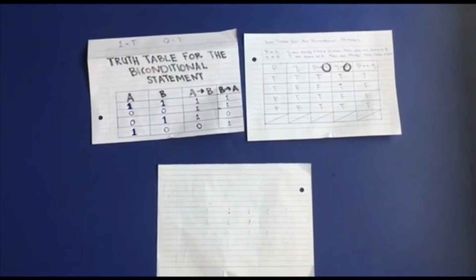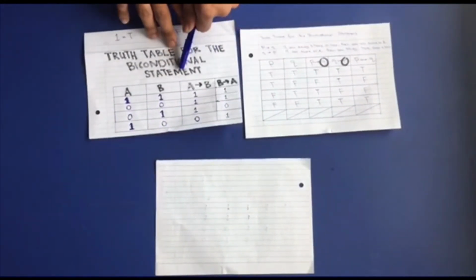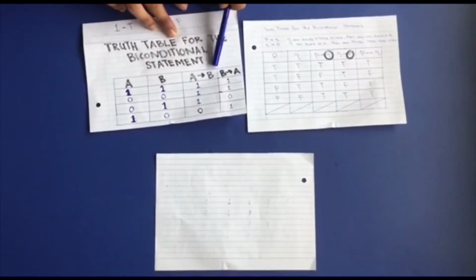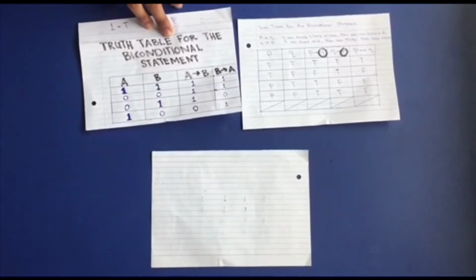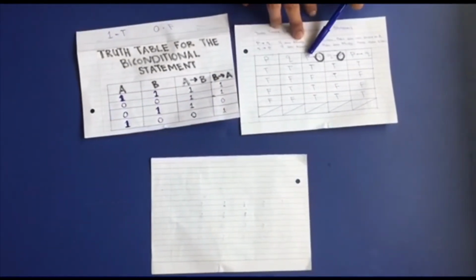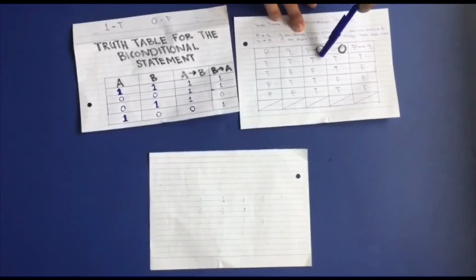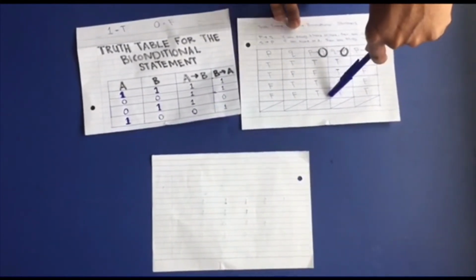Okay, look at the question like P implies Q or A implies B. First, whatever they ask you, look at the B word. If B is true, the whole statement is true. If B is false, the whole statement is false. Same goes for P implies Q. If Q is false, everything is false. And if Q is true, the statement is true.